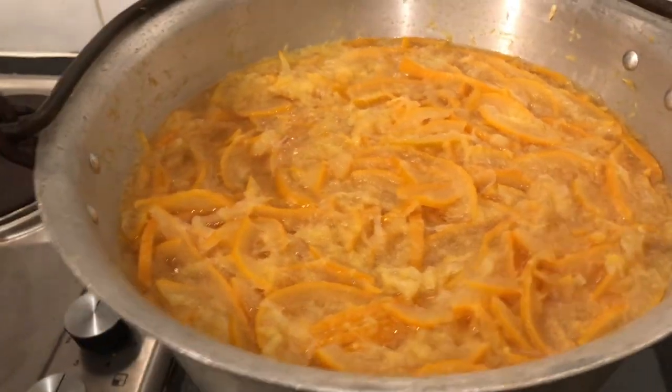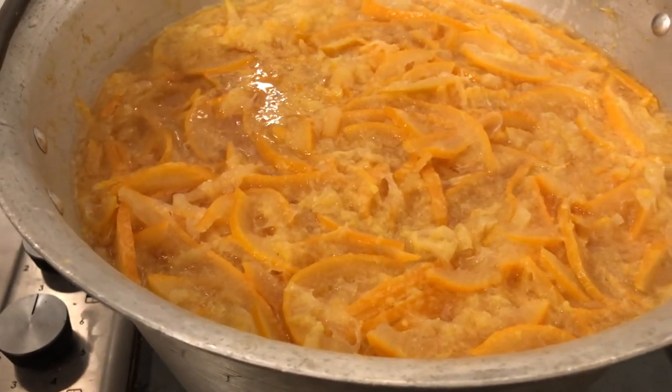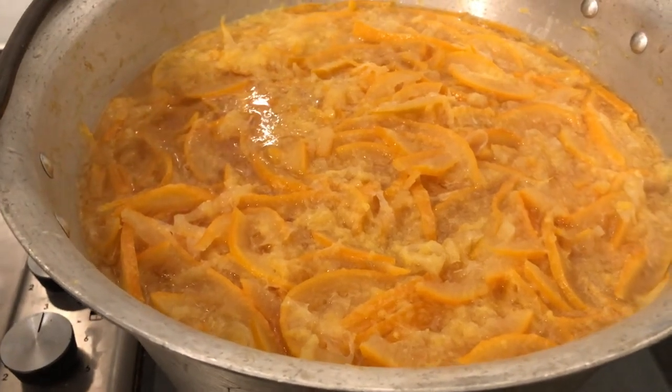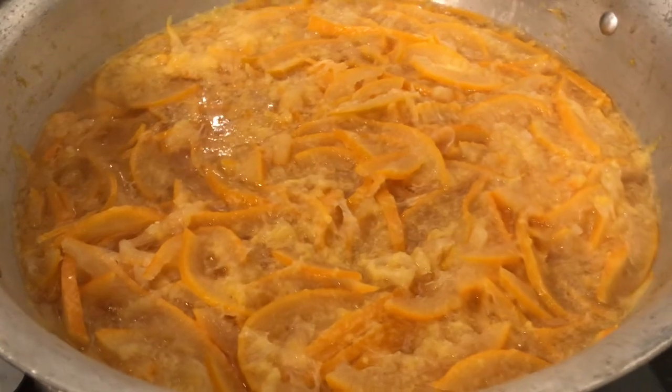Now, like I said, I've got to decant some of this into a smaller pot, so I will do that too. Obviously be really careful, this is boiling hot liquid, so we need to be a little bit mindful of that when we're measuring out, but I'll get on and do that now.